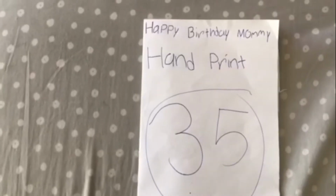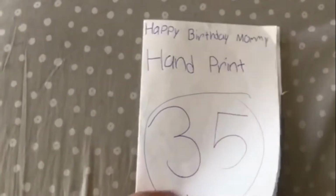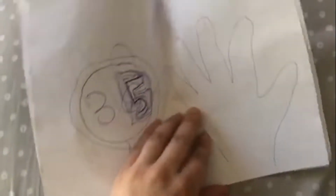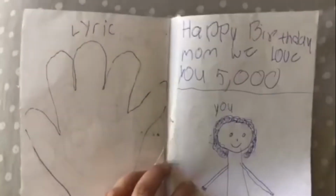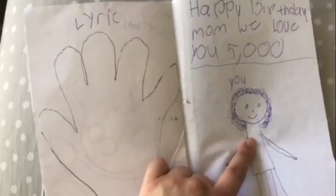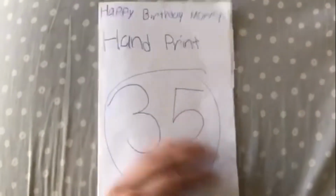These dinosaurs! So my kids made me a birthday card, a hand print. And here is their hand print. Another one there. And it says, "Happy birthday, Mom. We love you 5,000." And that's me. Super cute.